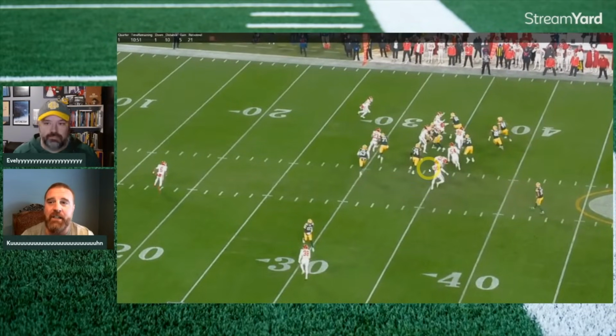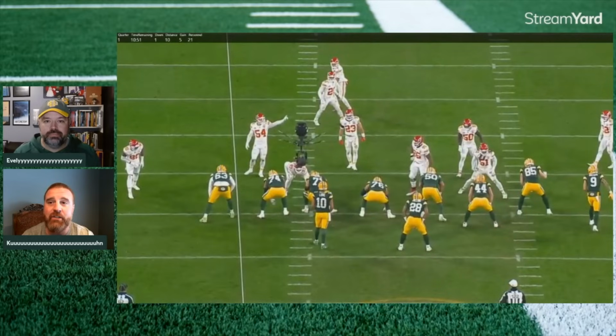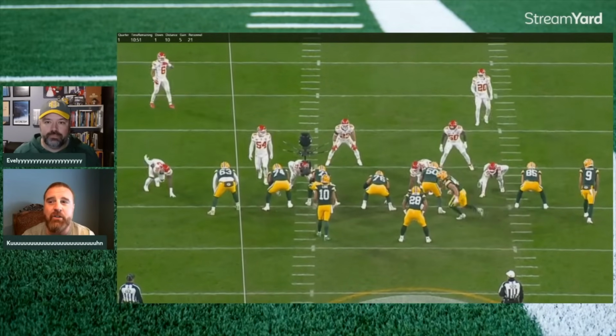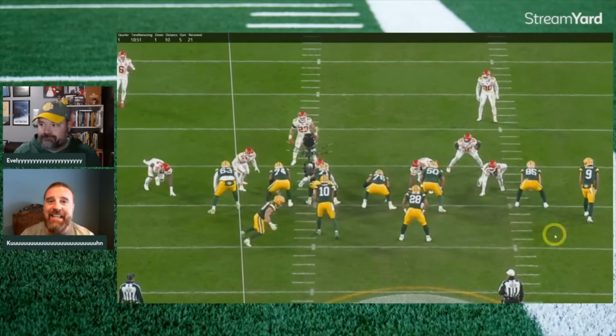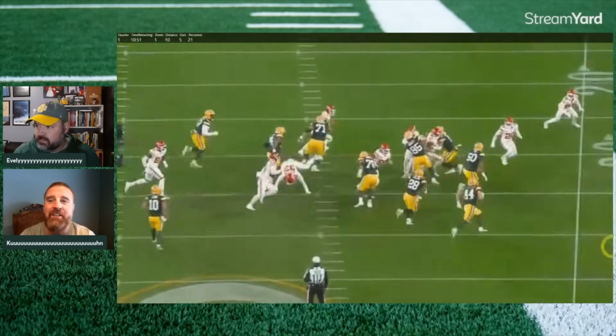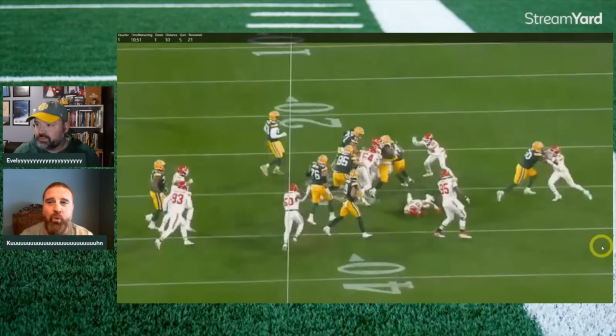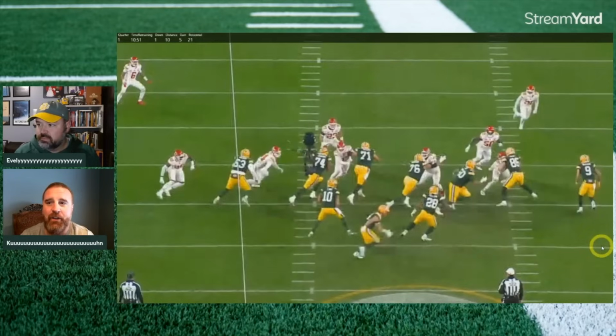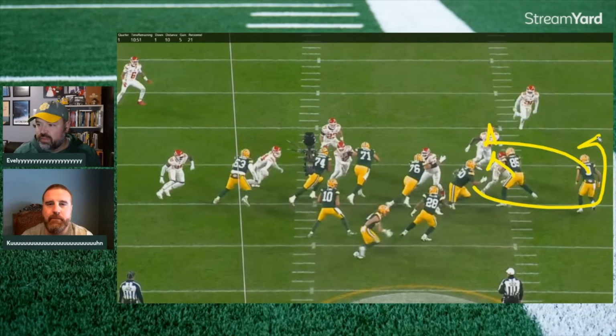So Packers have a nice little setup here, and if you watch from the backside, you can see how well the actual execution was. Most notably, watch the edge here by Tucker Kraft and Watson. This is the only way you can run outside, is if you have 2 willing and able blockers like that. Absolutely fantastic out of those 2. Yeah, you got them pinning down. You got there, and then Tom able to pull around and then lead.